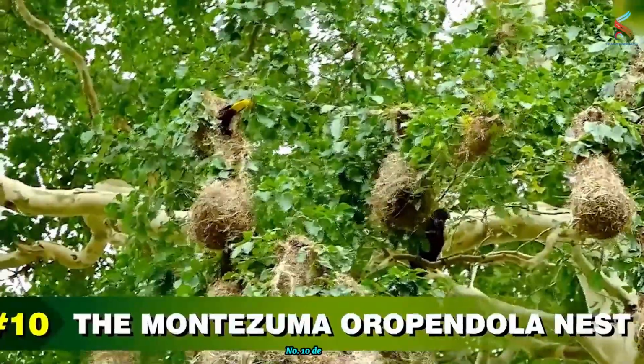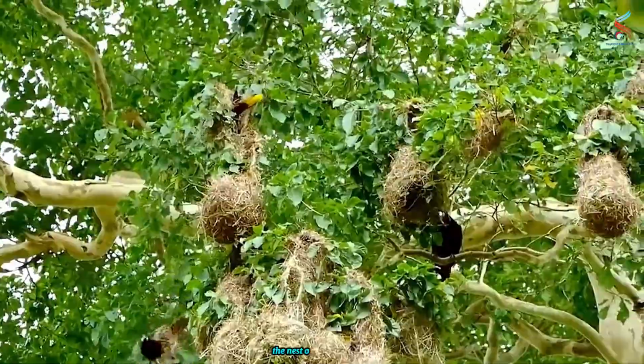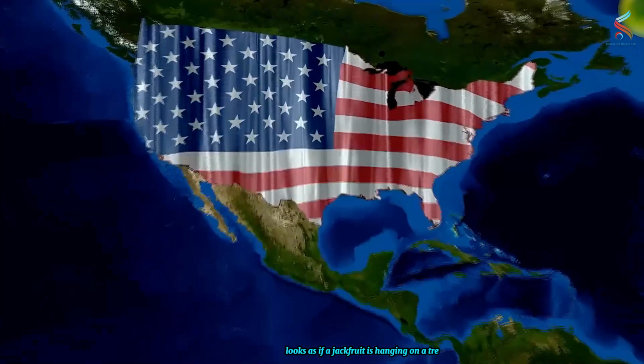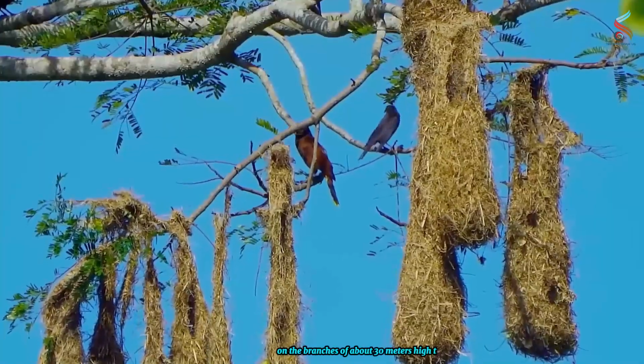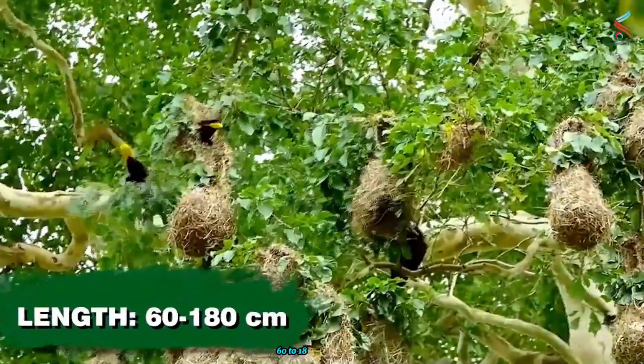Number 10. Montezuma oropendola nest. The nest of this Caribbean bird found in America looks as if a jackfruit is hanging on a tree. Generally, these birds make their nests on the branches of about 30 meters high trees in Central America. The length of these nests is about 60 to 180 centimeters.